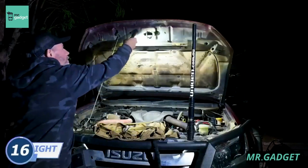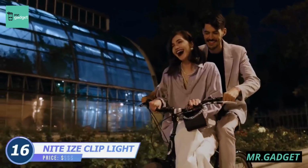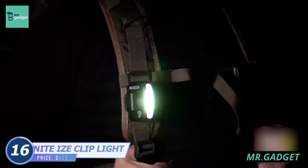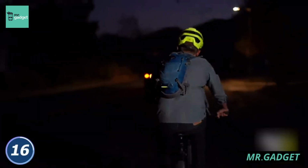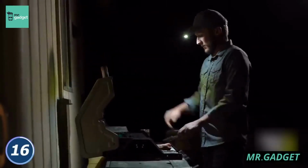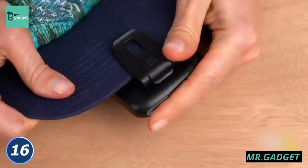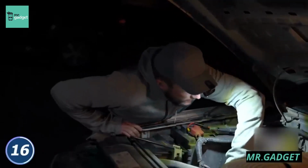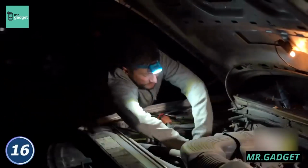Imagine you need to fix your car in the dark, or you're just riding a bike late into the evening. In both cases, you need some light, but you need both hands to prevent the injury at the same time. The Night Eyes Radiant Clip light is the key to that puzzle. Clip it to your baseball cap while camping, hiking, or fixing something in low-light conditions. Don't have a baseball cap? It's fine. The light comes with a band you can wear over your head.